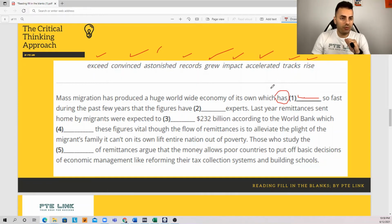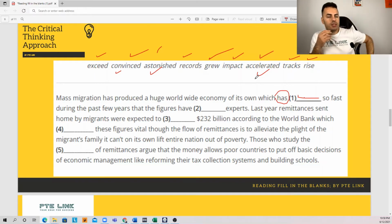What verbs have I got here? I have accelerated, astonished, convinced. One of them is correct. Obviously, I'm not going to say astonished so fast. Not convinced. Yeah. So it has, yes, accelerated. It has accelerated so fast. Especially that I've got this phrase, so fast.